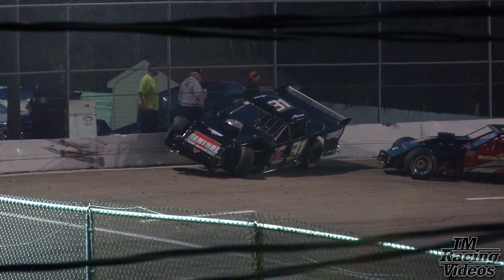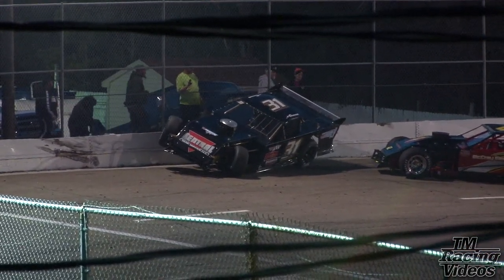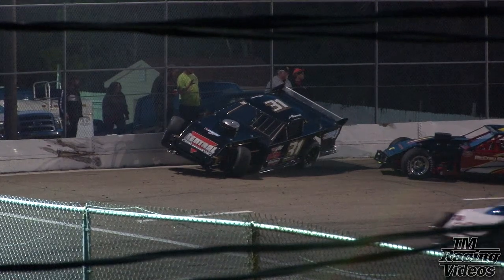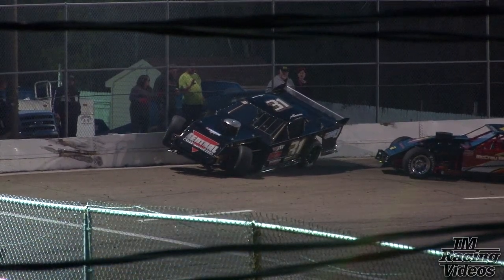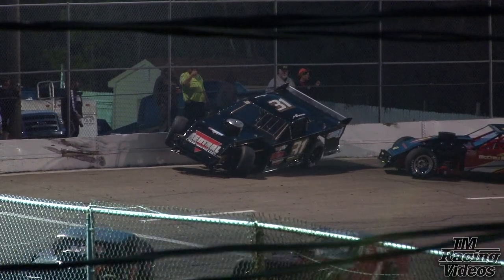machine sits on top of the wall heading into turn number 4. It looks like Chris Hallman, DJ Watson, and Ryan Wilborn also involved in the incident. It'll bring out the caution flag for the 2nd time here at Southside Speedway. Only 2 laps in the books.